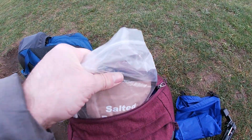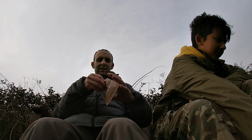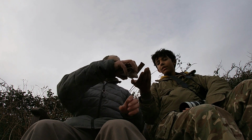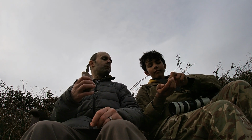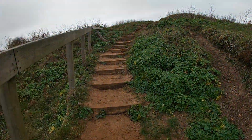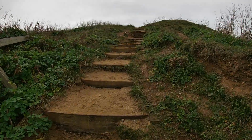Alright, we decided to stop on this bench. It's a bit close to the wind to get the army rations out. So salted peanuts, I think it's called for. He's just resting his feet. Try a salted peanut. Right, up the steps we go. Bandaged the feet up, so we'll see how we get on.